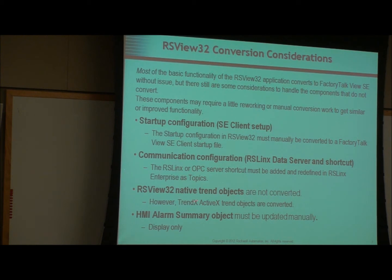The second one, communication configuration, RSLinx data server. It says that you need to recreate the RSLinx topics as an OPC server or RSLinx Enterprise. That's not 100% true. You can use RSLinx Enterprise, which is included in SE, because it is faster when you're talking to Logix controllers, the CompactLogix and ControlLogix. But if you're putting this on top of SLCs or MicroLogix, you can actually continue to use classic RSLinx and just add it into the system. So it doesn't have to be translated, because there's no clear advantage when using RSLinx Enterprise with SLCs and MicroLogix. And say you have an OPC server talking to some of those other guys out there, I'm sure there are other control vendors out there somewhere, if you have an OPC server to one of those, it can be added to your SE application too.